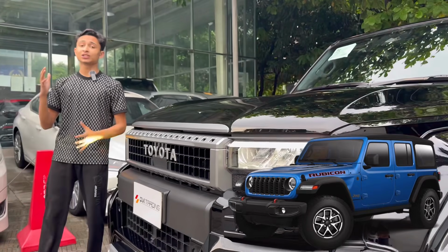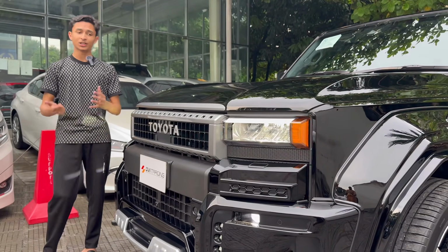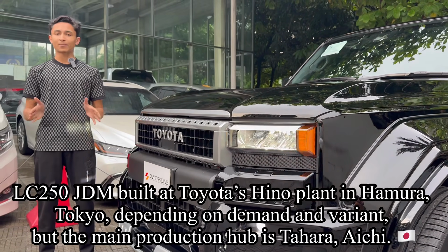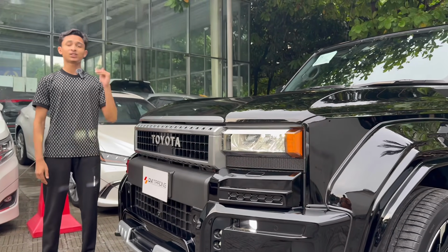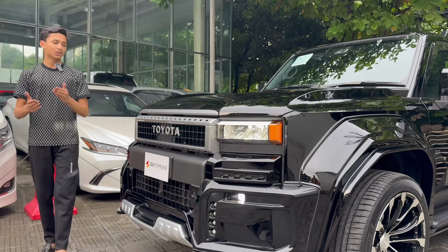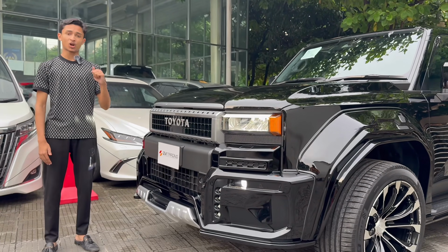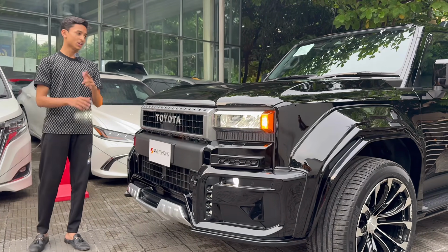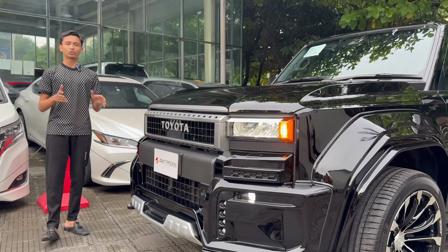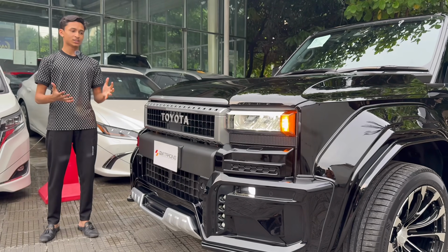The Jeep Wrangler is the most popular off-road SUV in the American and North American market. Toyota wanted to destroy that market and beat everybody there. They made the LC250 the most rugged vehicle you can buy. Now, the Toyota LC250 is the most popular off-road SUV in the American market and the North American market. So nobody buys the old Jeep Wrangler anymore because of how much this car got its love.